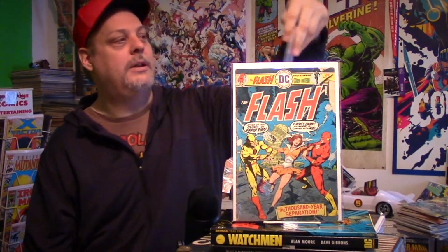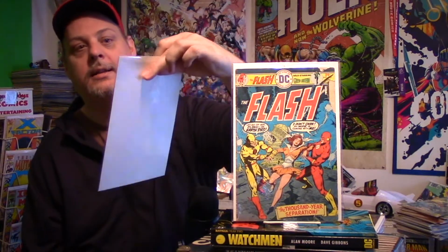The first one I have here is Flash number 237. This has Flash, and then I believe Reverse Flash on there, which is pretty cool because he's got a yellow suit instead of a red suit. So I like that one. And then this one is a recent book I picked up. This is Superboy, number 142. I'm a big fan of that cover. I like the gorilla Superman thing going on. I think that's pretty funny.